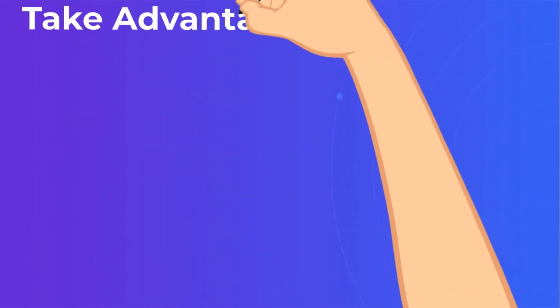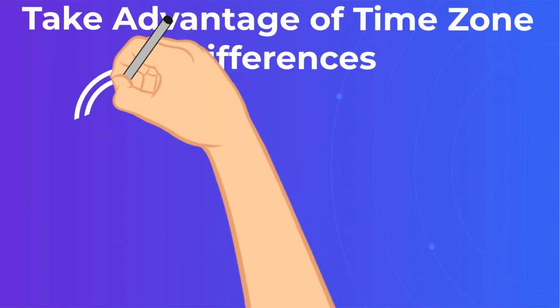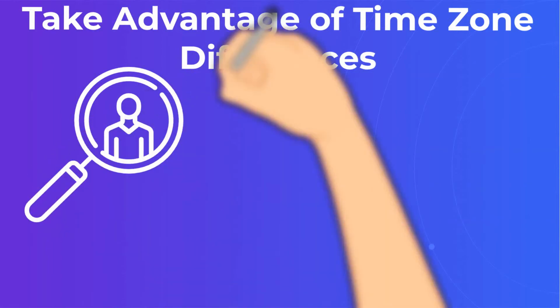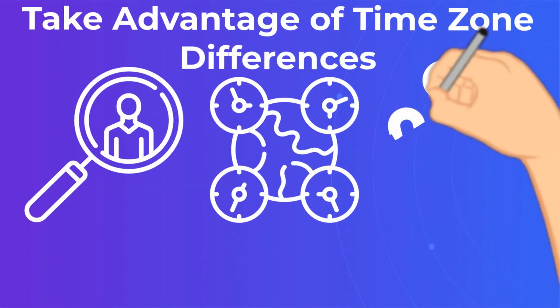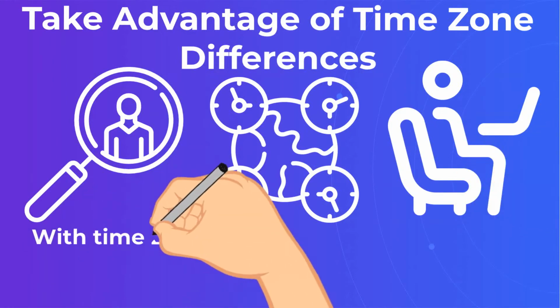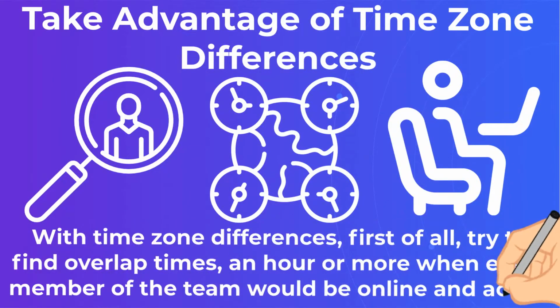Take advantage of time zone differences. To take advantage of time zone differences, you must begin by hiring people who can work with minimal supervision for your remote development team. With time zone differences, first of all, try to find overlap times, an hour or more when every member of the team would be online and active. Such time should probably be scheduled for meetings, briefings, task assignments, group assessments, etc.